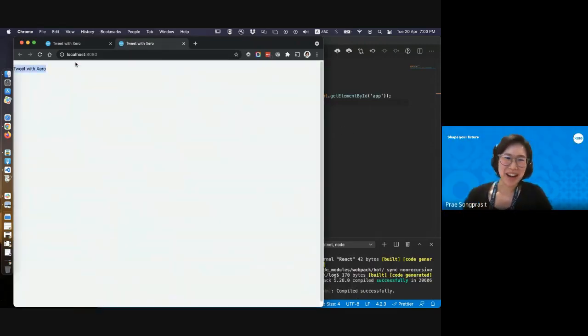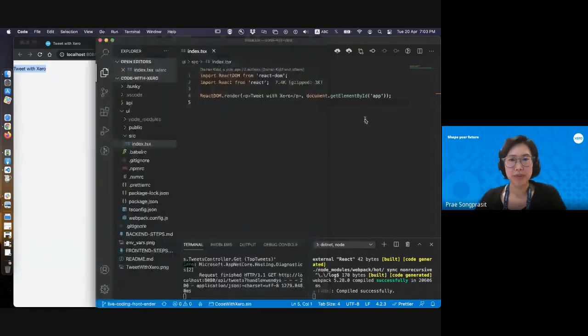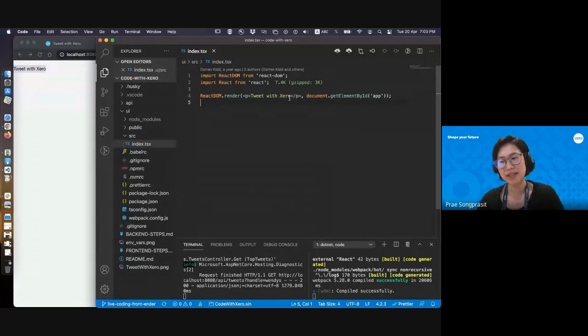All right, so we have localhost 8080 and then tweet with 0. When you look at our index TSX, first you're probably looking at this and going, that's not the kind of React you're used to seeing. If you look at the old documentation of React, this is kind of what you'll be more familiar with. But the more modern version has been made in a way that's slightly easier for people to use.